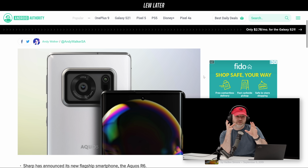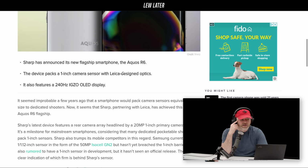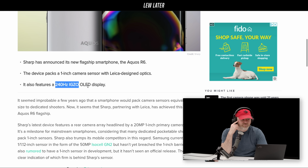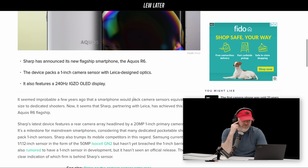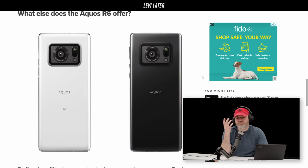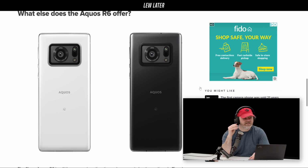So anyway, it's a huge singular camera unit, and it's in collaboration with Leica. Once again, we're seeing their name pop up on more and more smartphones lately. It's also going to feature a 240 hertz IGZO OLED display. 240 hertz is no joke. It's a 20 megapixel 1-inch primary camera sensor. So they're doing it before Sony, even though Sony had it in a point-and-shoot. There's a rumor Sony will do something like this as well eventually.